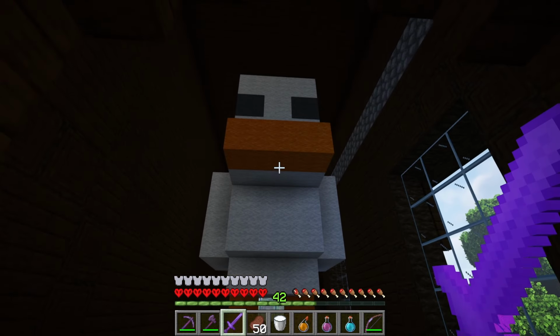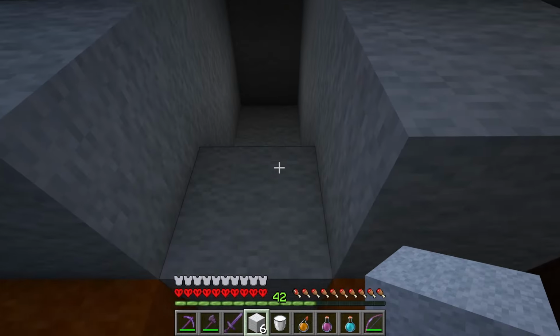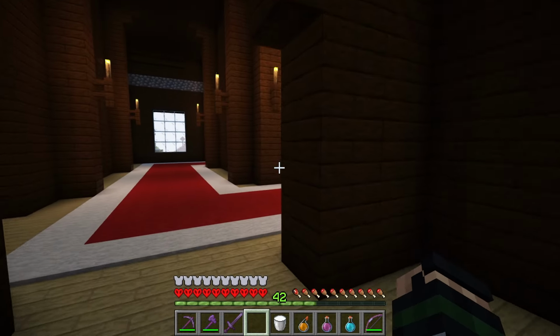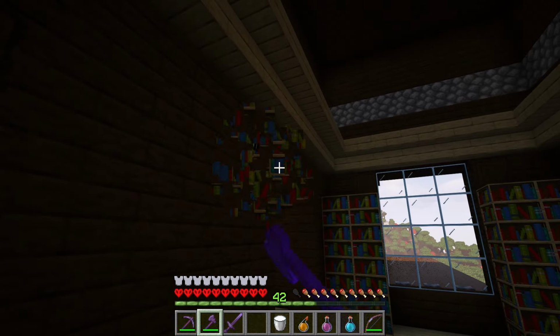Oh, wondrous, massive chicken. Chicken overlord. Please bless us with some golden eggs or some such. I guess I'm going to check your butt. There's nothing in his butt. I'm sorry for the intrusion and the presumptive butt checking. Might as well get some books while I'm here. Doesn't seem to be much else around.